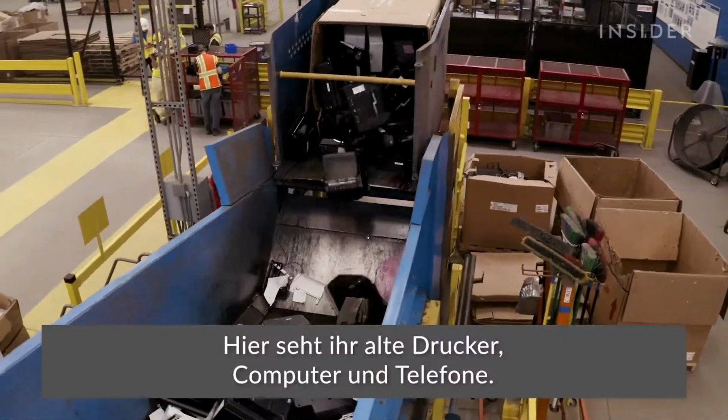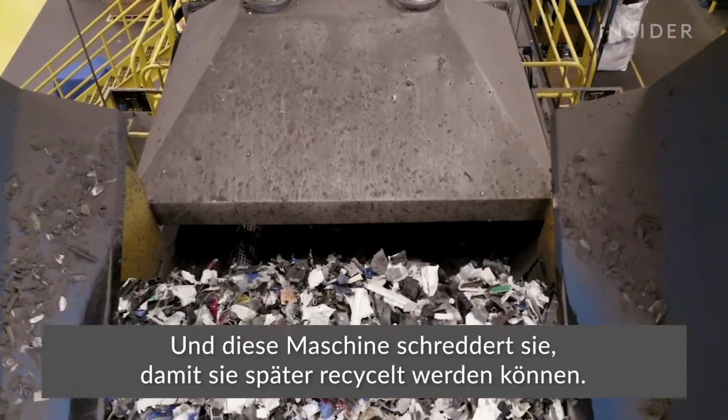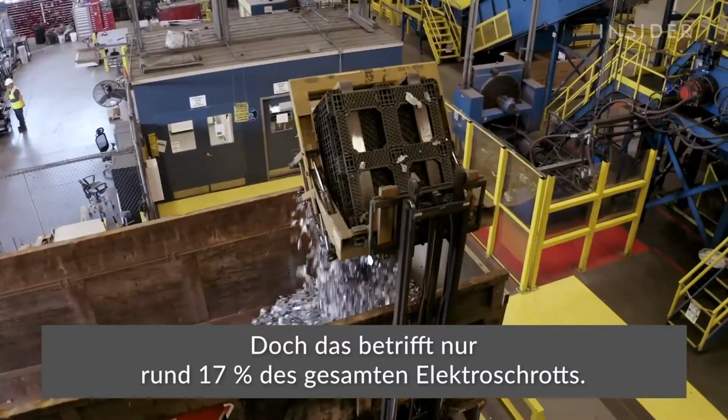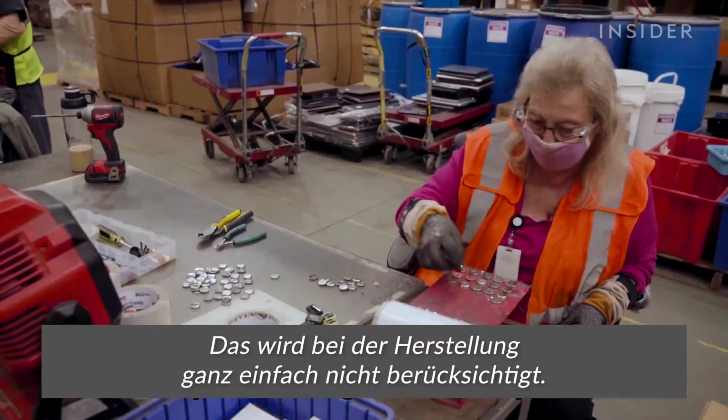These are old printers, computers, and phones, and this machine's shredding them to be recycled. Only about 17% of all electronic waste ends up like this. It's very hard to recycle electronics. They're not designed to be recycled.